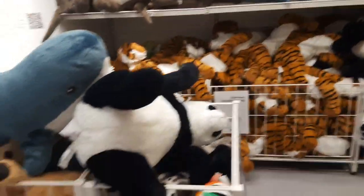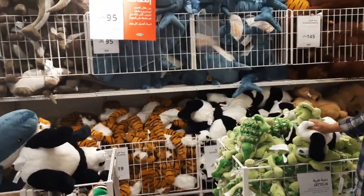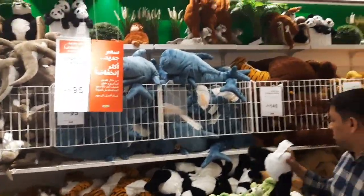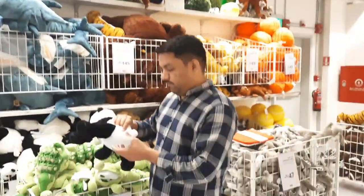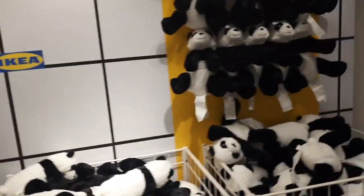22. We are now here at the stuffed toys area. They have a lot of available stuffed toys. You can choose whatever you want to choose, at a very affordable price. Tommy. What exactly are we going to buy?